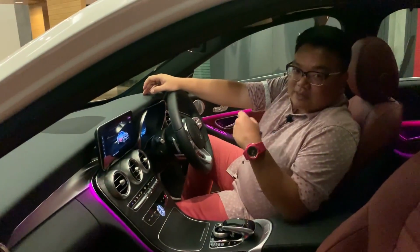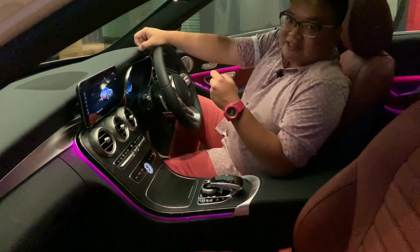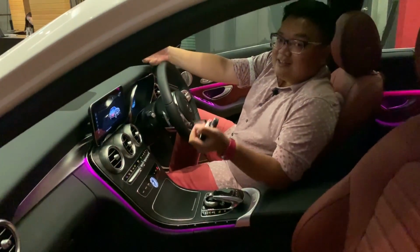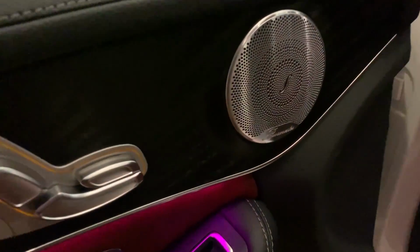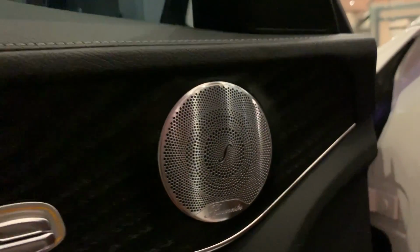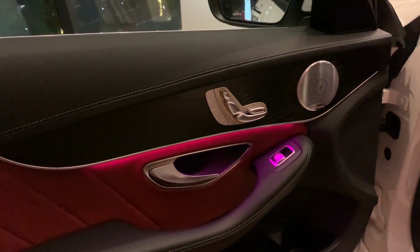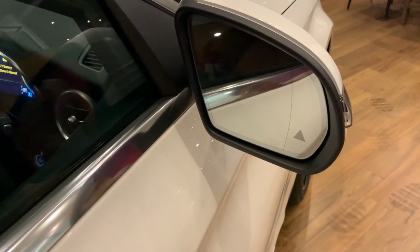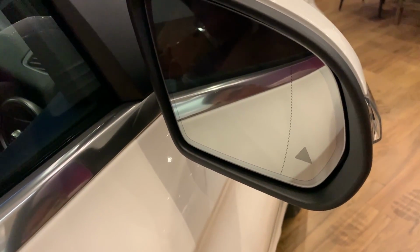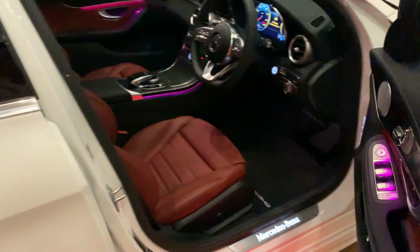And if you're wondering about the purple light over there, this car gets the fully upgraded 64-color ambient lighting, in line with the latest E-Class and S-Class. One more thing that the C300 adds on to the C200 are Burmester speakers. I mean, the audio system in these cars doesn't sound that good, but the speaker grilles alone are probably worth the money. One addition on the safety front is blind spot assist on both the C200 and the C300.